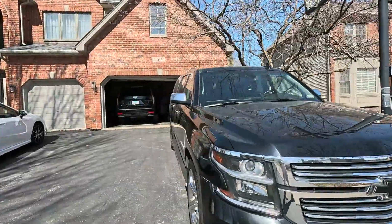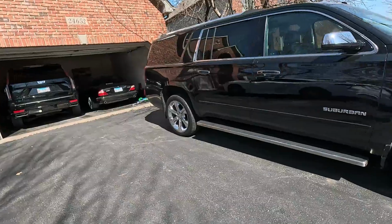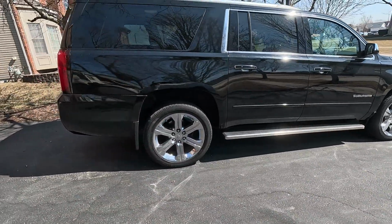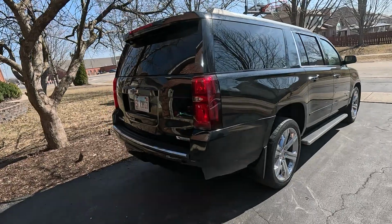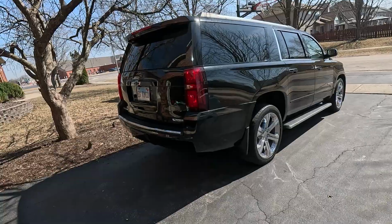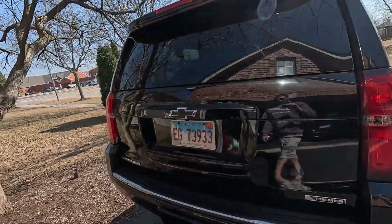Thought I'd make a little video here getting the car ready for a rental coming up. This is a 2018 Suburban. It's the Premier model, and it's been on the platform for about 2 years, I would say. I don't think I've shown this one yet before, but this is it. We bought it with 88,000 miles and it currently has 105.